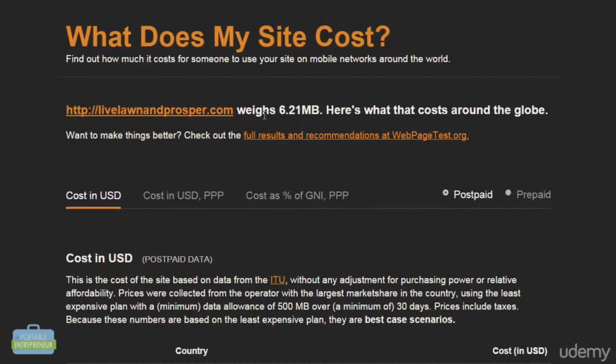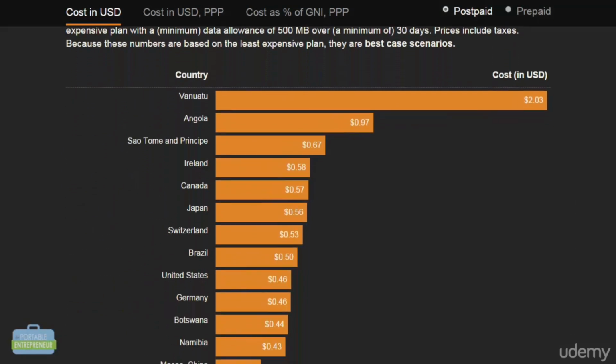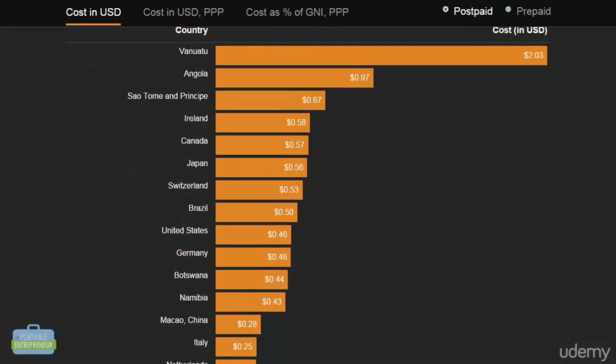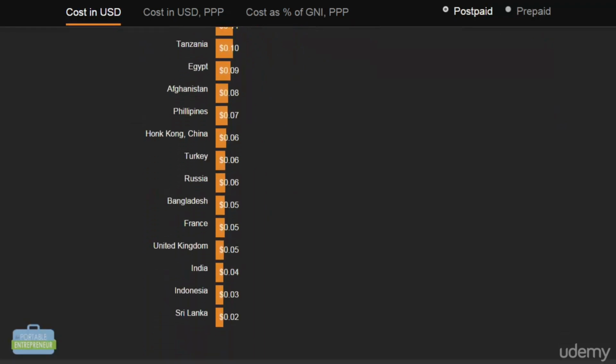So let me go back here. This tells me the weight of my overall web page, and it's going to tell me what it costs around the world. So when I scroll down, I can see the countries that it's going to be most costly in, all the way down to the countries where it is going to be the cheapest.